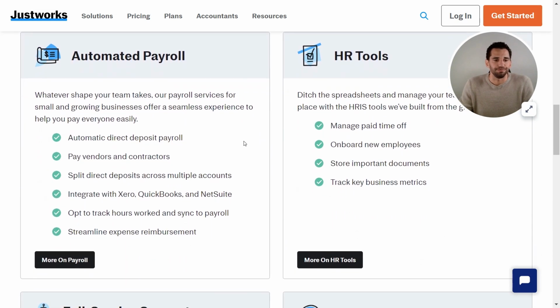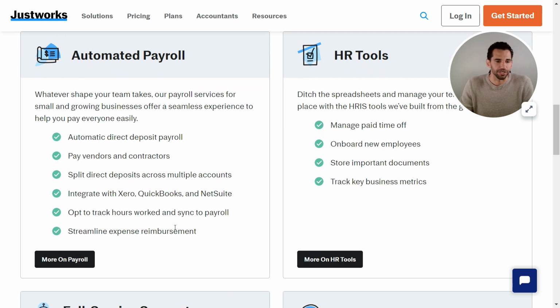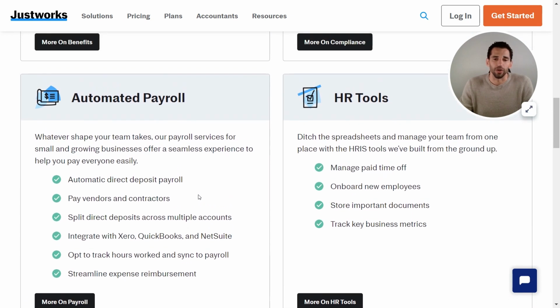Automated payroll with vendors and integrations. I mean, look, you can streamline a lot of things. They do have APIs. You can integrate a lot of things. Not everything is 360 though. So some of the 401k stuff is not necessarily 360. So you will want to go through with your rep.